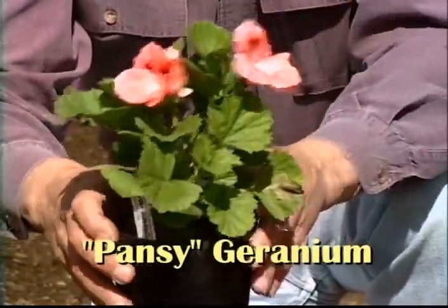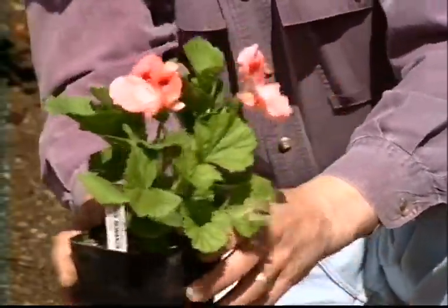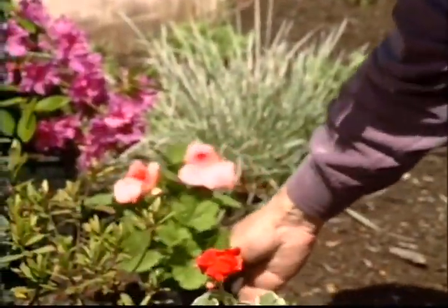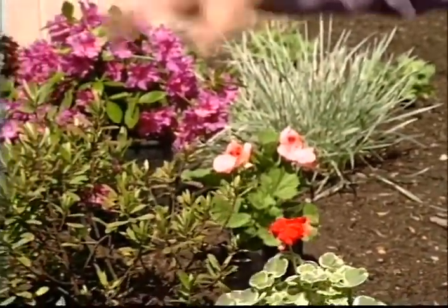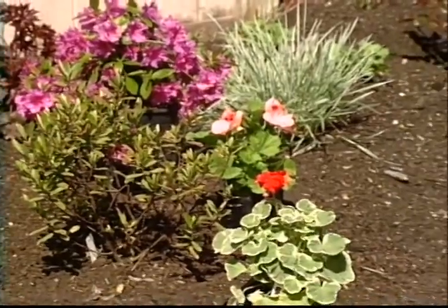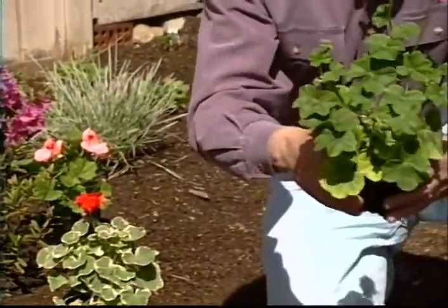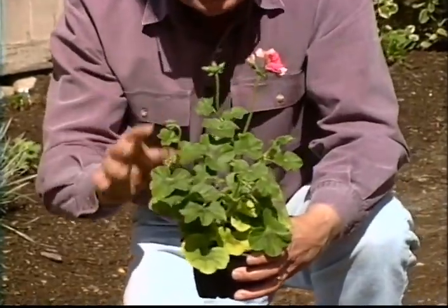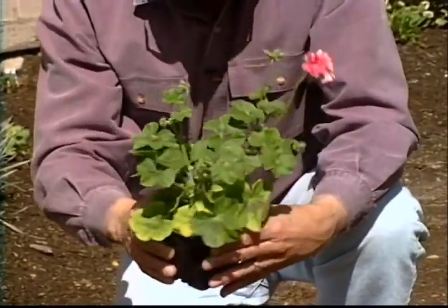This does not like full, hot, bright sun, so we'll put it back in here between the other plants where it'll get some shade, particularly from the hot midday sun. And then the last of these summer flowering that are not perennials or are not the scented leaf varieties, and we'll talk about them later.